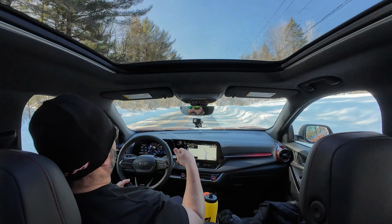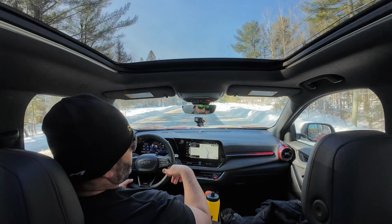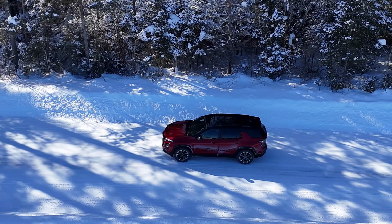The 360 camera does a very good job. Even in the mirror, you've got a camera screen in there. Really easy to park, really easy to drive in the city. And on the highway, you're not even going to detect a lack of power coming from that 4-cylinder turbocharged engine. So I've got very little bad things to say about the Equinox.